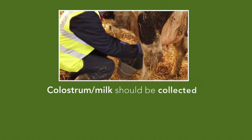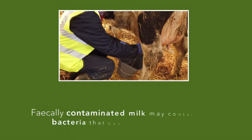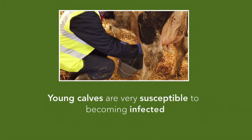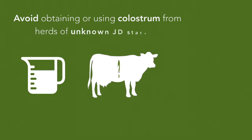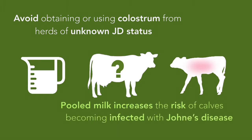Colostrum or milk should be collected from cows as hygienically as possible, as fecally contaminated milk may contain the bacteria that cause Johne's disease, and young calves are very susceptible to becoming infected. Calves must only be fed colostrum and milk from their own dam or a known low-risk cow, for example, a cow that has repeatedly tested negative for Johne's disease. Avoid obtaining or using colostrum from herds of unknown Johne's status, and the use of pooled milk increases the risk of calves becoming infected by Johne's disease.